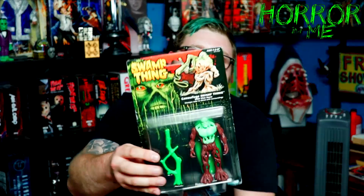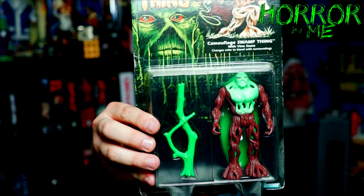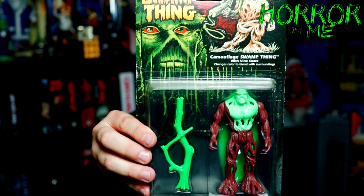The next one is Camouflage Swamp Thing. I like this one a lot. He looks like a tree.